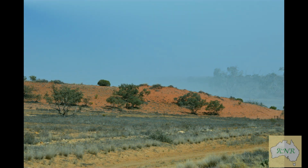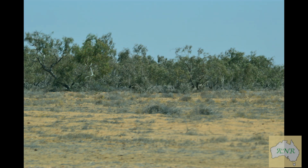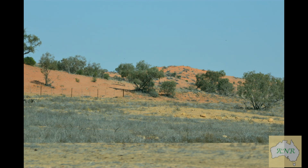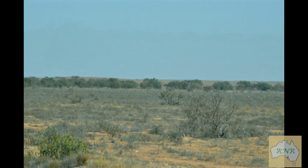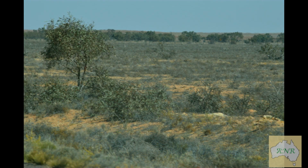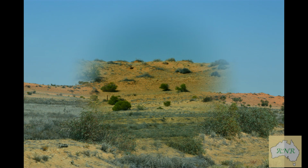I always thought that the desert country was dry, barren land, but the country we were travelling through was certainly not like that. It took us a while before we came to the South Australian border and the Innaminka Regional Reserve that started as we crossed the border and is a park of contrasts.